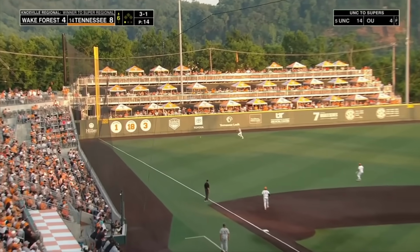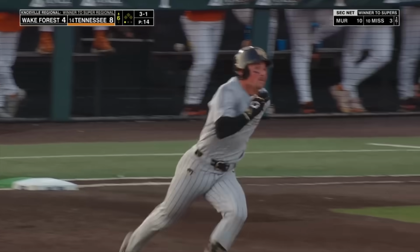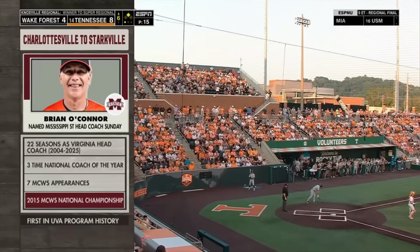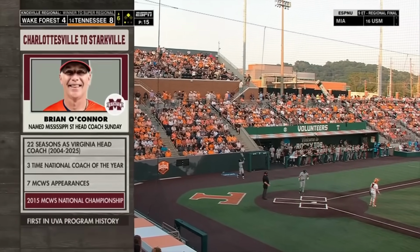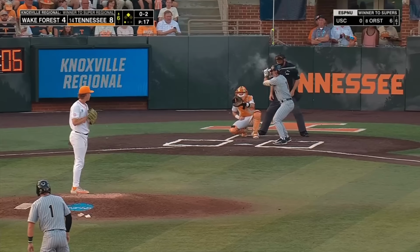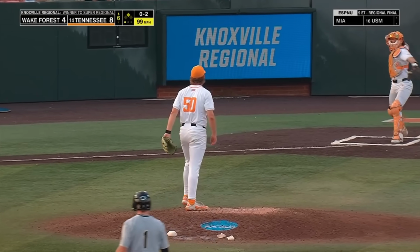Roped on a line to left by Dalton Wentz, and it bounds toward the wall. Dalton Wentz digs for second. Throw from Bargo is not in time. Yeah, 22 seasons, won the national championship in 15, played for another national championship back in Omaha last year. And Tanner Franklin's 0-2. Blows away Costello at 99.